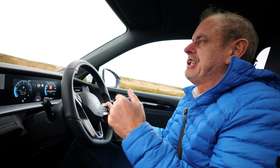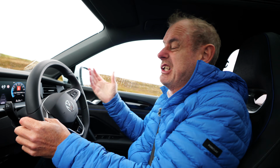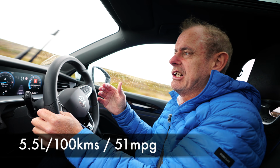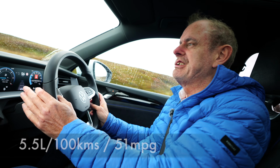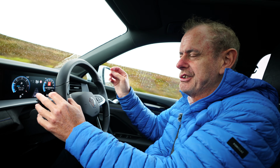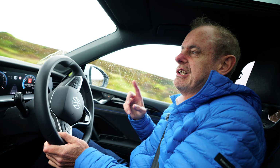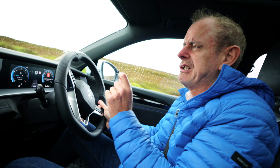So in this diesel you can expect to get 5.5 litres per 100 kilometres. That means you have a range of 800, 900, 1,000 kilometres on a tank of fuel. Yes, it will be more expensive to run this than running the other Tayron on electricity, but the other Tayron is petrol, which is more expensive at the pump. Maybe that's something to think about.